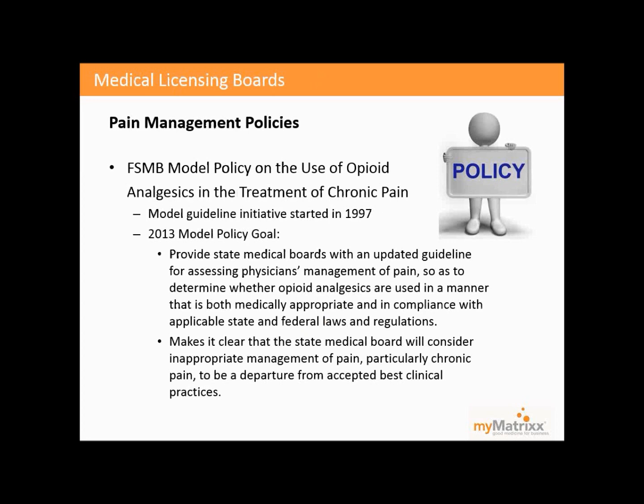Okay, excellent. Thank you very much, Dr. Stanis. Why don't we move on now and talk about some of the pain management policies that the medical licensing boards are looking at. Well, I think it's important, and this slide here highlights the FSMB, the Federal State Medical Board Model Policy.